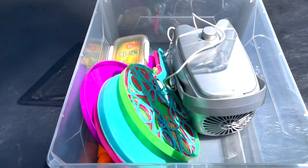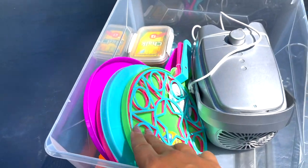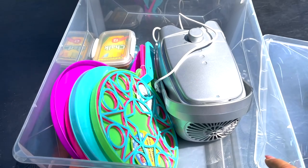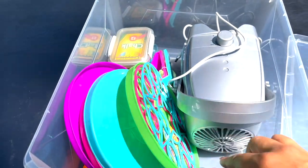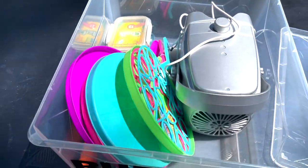So in our bubble bin, we just have bubble wands, and then we have these little guys. I usually have like four bubble things, but they're actually in all of our bags right now because the weather's really nice, so we like having those in our adventure bag and our diaper bag. Then we have our bubble machine, and then I also like to keep chalk in here.